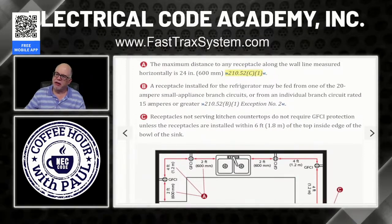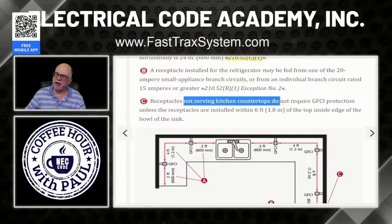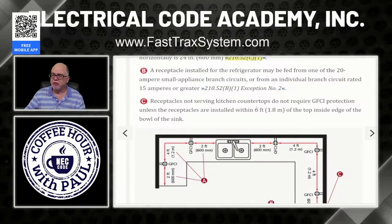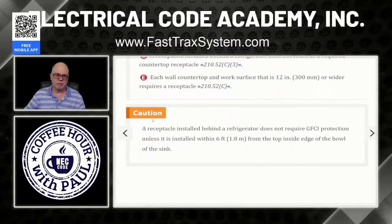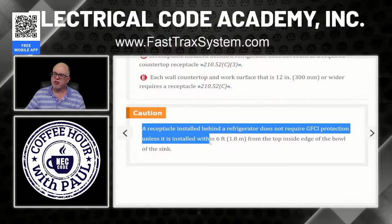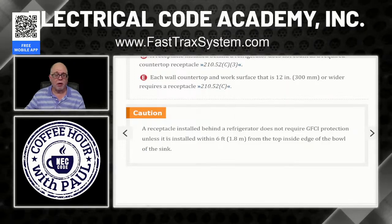All right, remember, here is C, and it's pointing to this just to remind you that receptacles that are not serving the countertop are not required to be GFCI protected, unless, of course, they're within 6 feet of the top inside edge of the sink or bowl, then it would be required to be GFCI protected. Important to remember that. All right, caution: a receptacle installed behind a refrigerator does not require GFCI protection. We covered that. Unless it is installed within 6 feet of the top inside edge of the bowl or the sink, then it would be required to be GFCI protected.